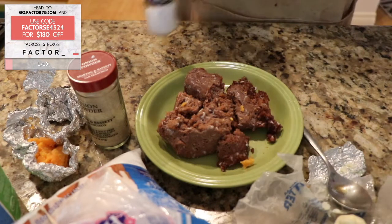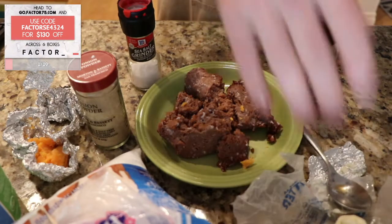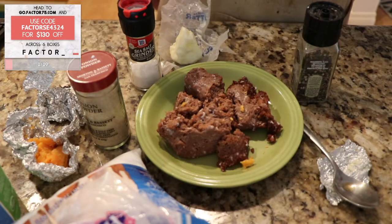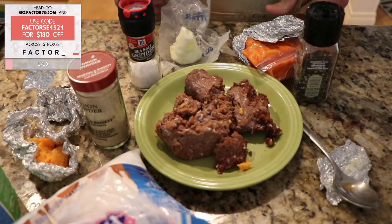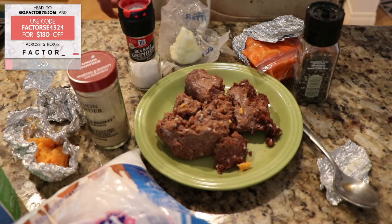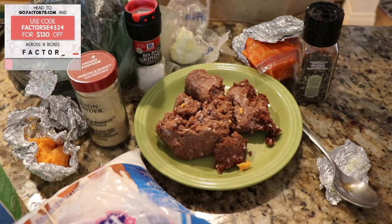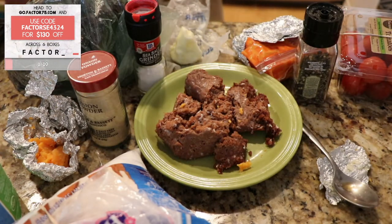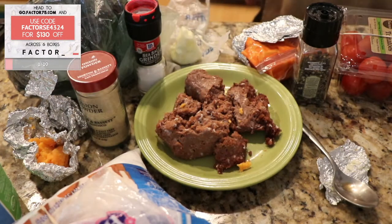We've got our salt for seasoning, our pepper, more butter, and we're also going to have our cheddar cheese, as well as lettuce. Lettuce is probably the most healthy thing that we've had here. Oh, and tomatoes, and a little bit of mustard for serving.